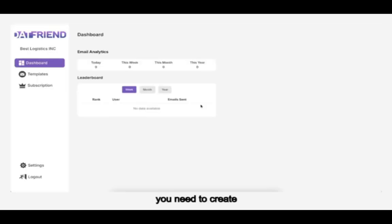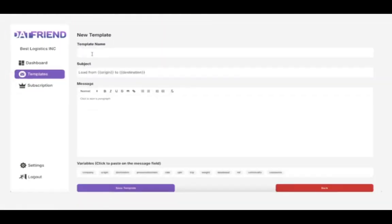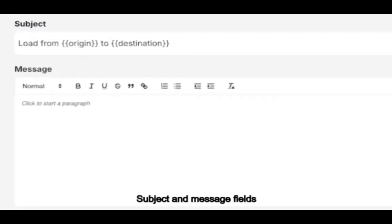After you log in, you need to create a template. Go to Templates and click Create Template. Name your template in the first field. The subject and message fields are what brokers will see when they get your emails.